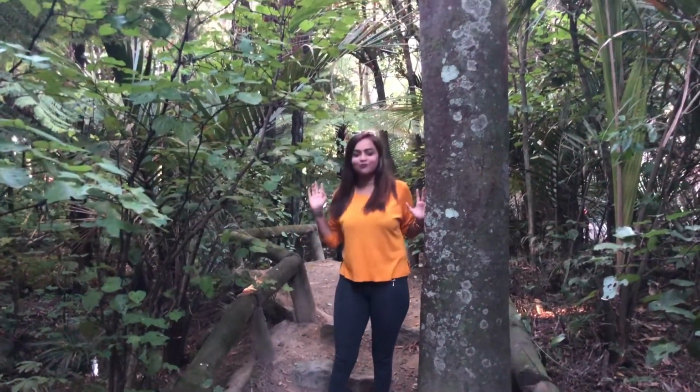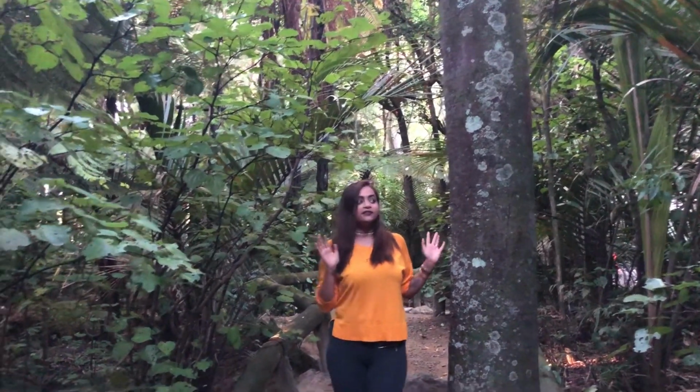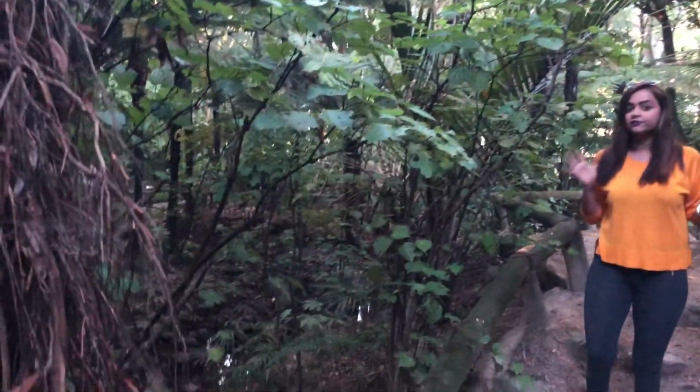In the middle of this forest. Well, this is a natural reserve, and these are some of the grasses which are found in Africa and American forests.